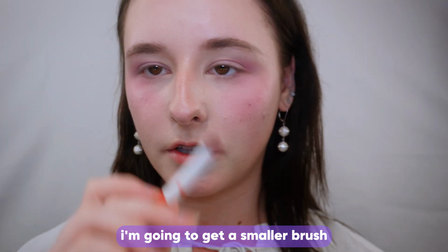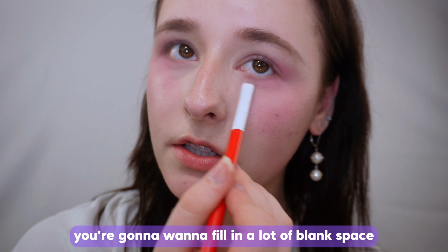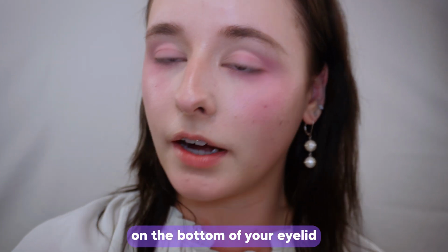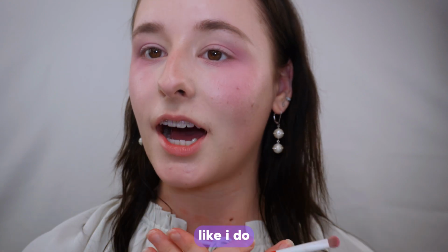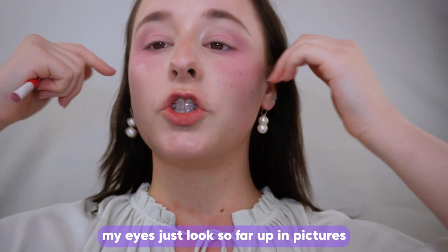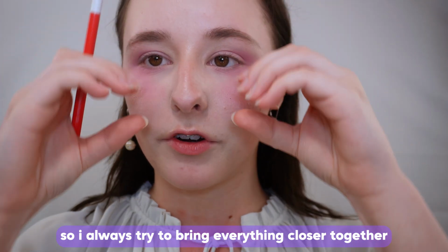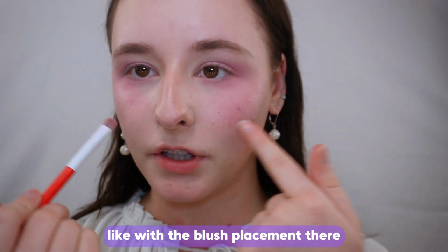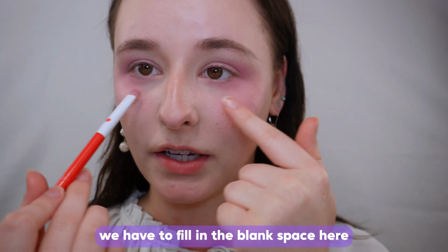I'm going to get a smaller brush for the bottom of my eye. You're gonna want to fill in a lot of blank space on the bottom of your eyelid, especially if you have a longer mid-face proportion like I do. My eyes just look so far up in pictures, so I always try to bring everything closer together. Like with the blush placement there, I filled in a lot of blank space. Now we have to fill in the blank space here.